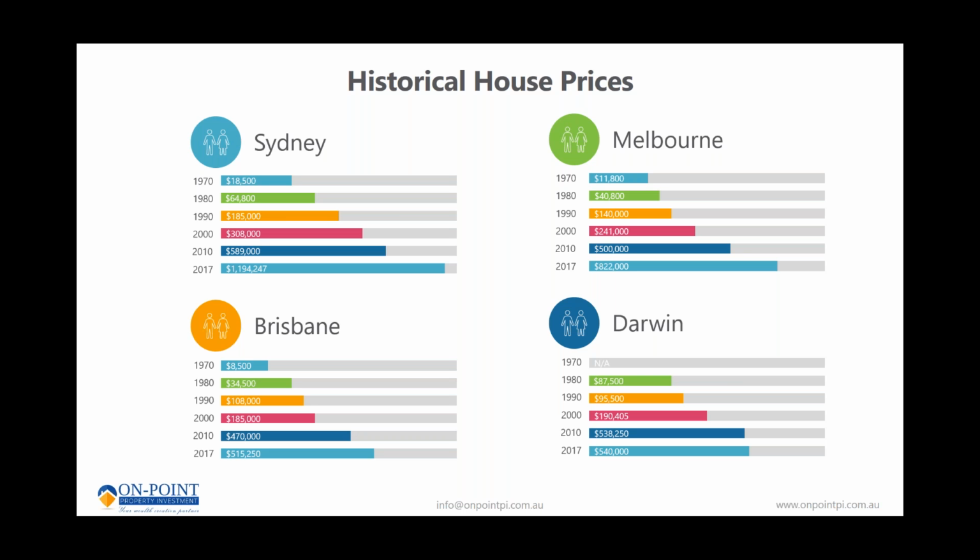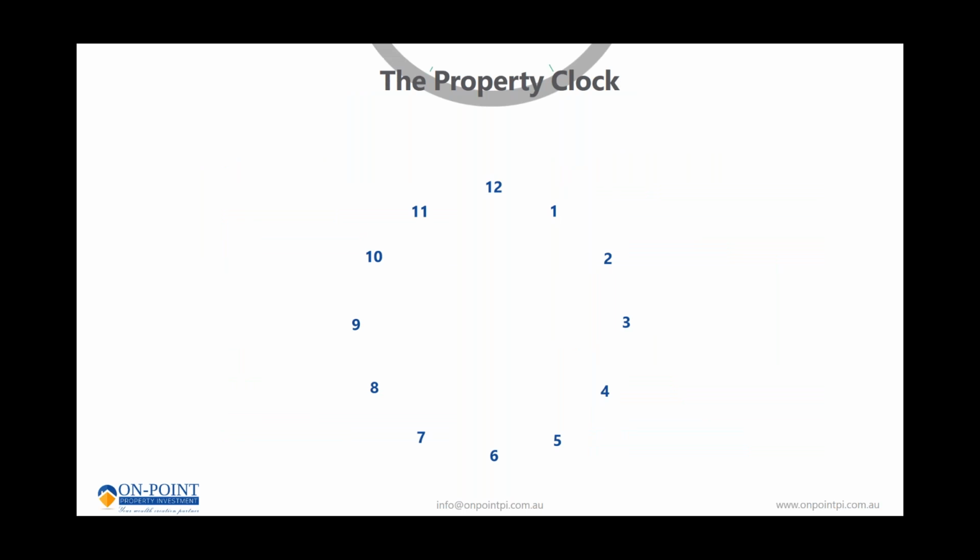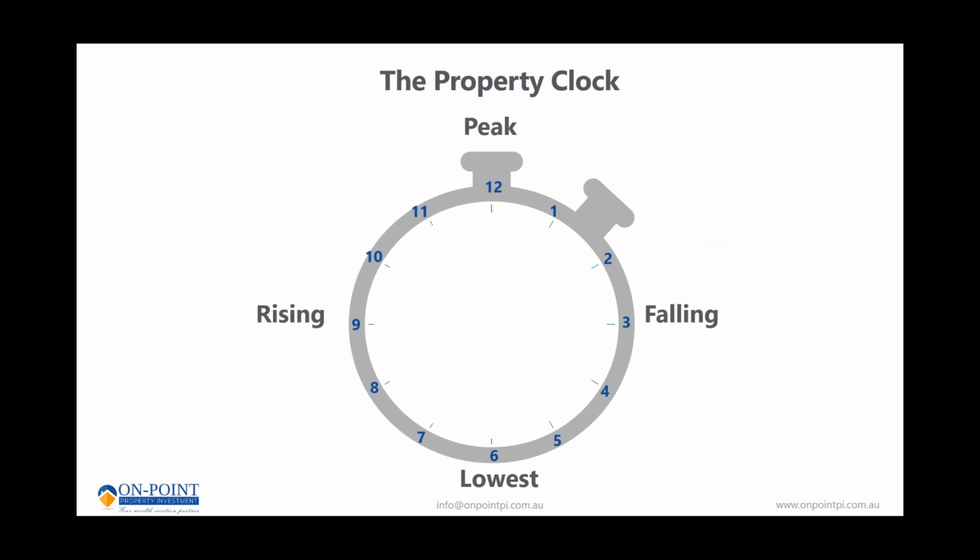Now, which market to get into? That's the next question, because not all the cities are at the same time of their cycle. So what we can do if we're smart investors is move from city to city, buying properties at the right time and not holding properties while values are dropping and then flattening out. We want to be buying our properties at the right time where they're going to grow. So let's have a quick look at how that works. The property clock is a great way to do this.